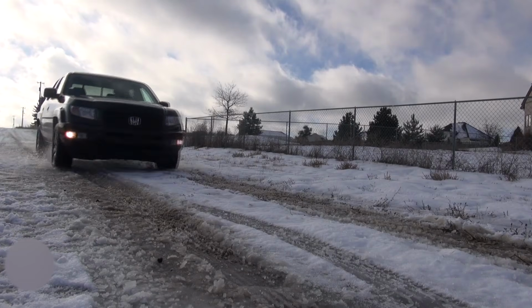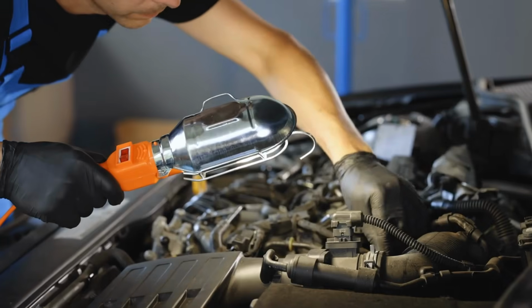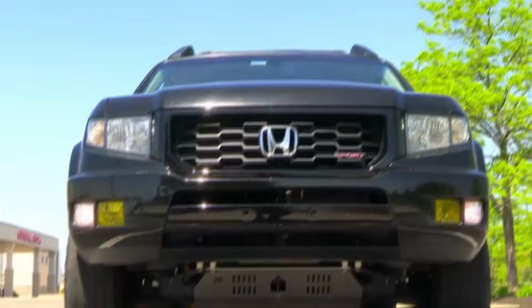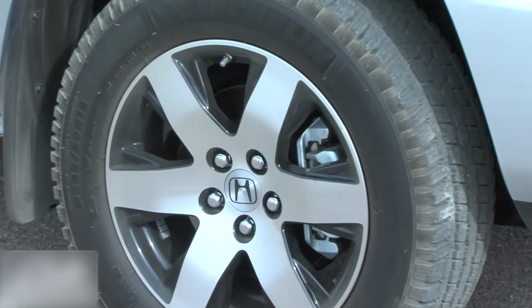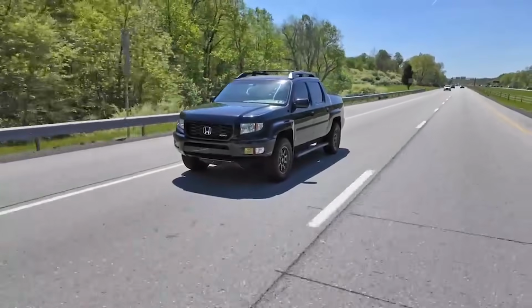Inspection matters because many Ridgelines were used exactly as intended. Look for timing belt and water pump proof, transmission shifts, rear differential fluid service, rust, front suspension wear, bed trunk drain function, trailer wiring, tailgate hardware, tire matching, and air conditioning. Skip heavily towed, badly modified, or rusted examples. Oversized tires, hacked wiring, and a bent hitch tell you the truck may have lived a hard life.